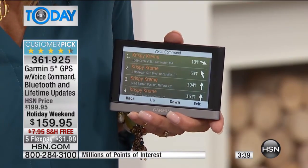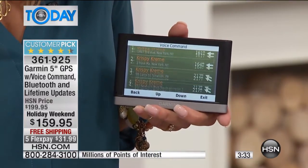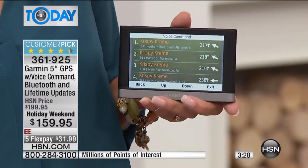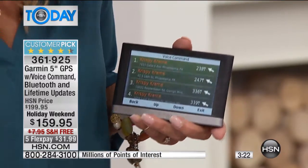Searching for Krispy Kreme. How many of them? Man, I'm in the wrong business. Let's get that Krispy Kreme. There's 100 of them. How many pages are there? Which one would you like to go to? Now we can select the shortest route. Exactly. Don't you love that? Krispy Kreme. Exactly.